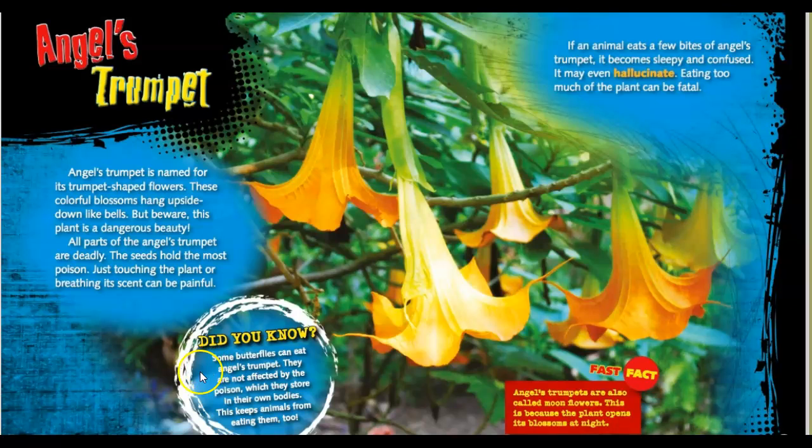Did you know that some butterflies can eat angel's trumpet? They are not affected by the poison, which they store in their own bodies. This keeps animals from eating them too. Fast fact: angel's trumpets are also called moonflowers. This is because the plant opens its blossoms at night.